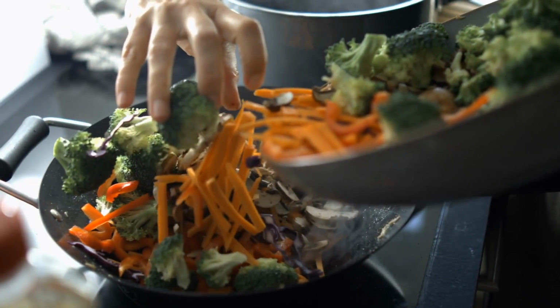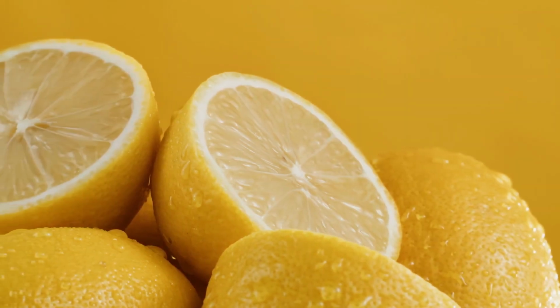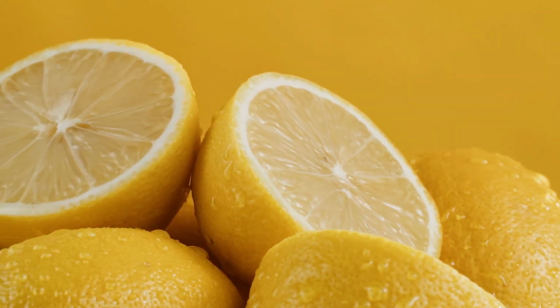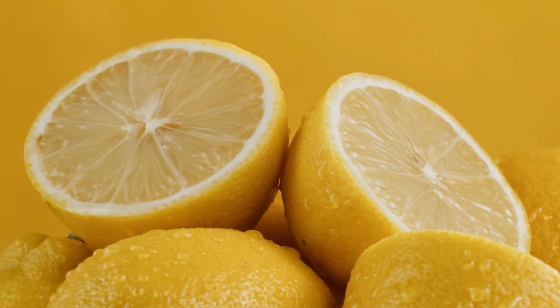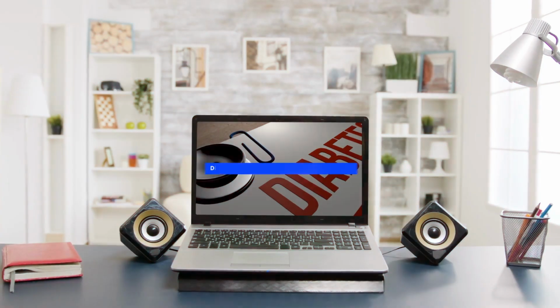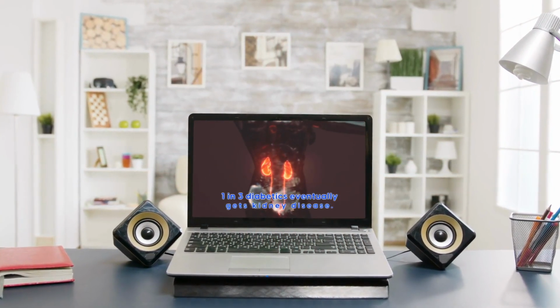Certain foods have an outsized benefit for kidney health. For example, research shows that unique compounds in lemon actually bind to calcium crystals, dissolving kidney stones before they become a problem. For more on these, watch our video on the top 9 foods that cleanse your kidneys fast.